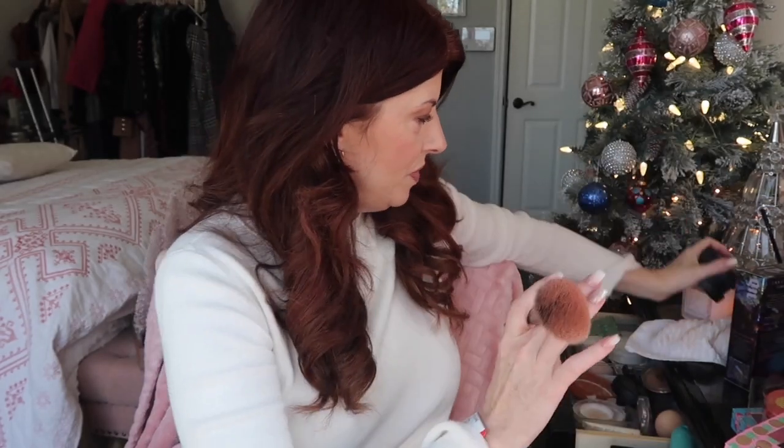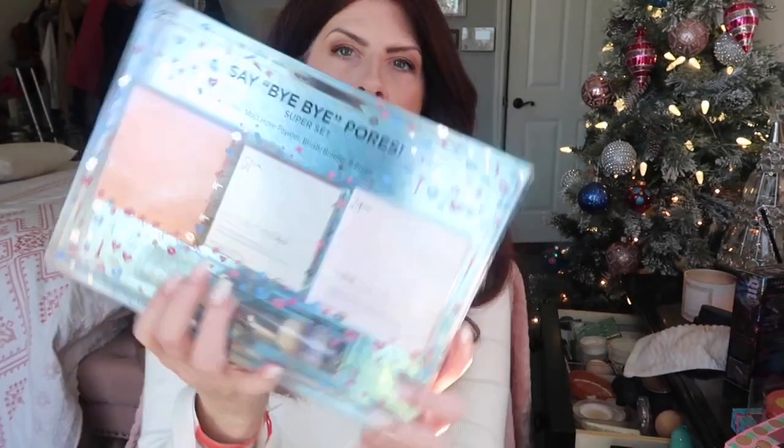So see, I have a couple of their blushes. This is what I've already hit pan on their pressed powder, so I'm actually afraid to tilt it. It's kind of messy. It's beautiful. I use them all the time. So I think this is a great kit, and would just make a beautiful gift.